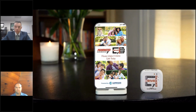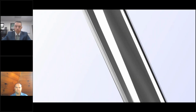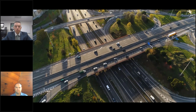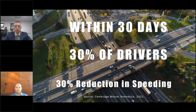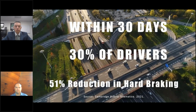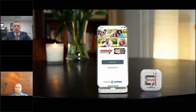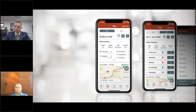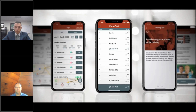Federated Drive Safe is designed to improve your employees' driving habits through motivation, knowledge, awareness, coaching, and safety reminders, giving you valuable insights into the performance of your company drivers. Businesses have seen results quickly. Within 30 days of using this technology, the top 30% of drivers show a 30% reduction in speeding, 39% reduction in phone distraction, 51% reduction in hard braking, and it can all add up to a 25% reduction in accidents. Through a combination of a mobile app, telematics tags or sensors, and an online portal, Federated Drive Safe measures specific driver behaviors and engages employees through scoring, immediate feedback, and competition leaderboards.